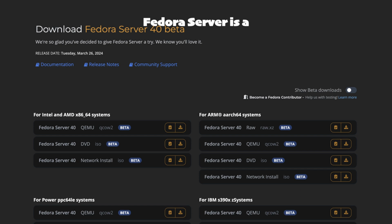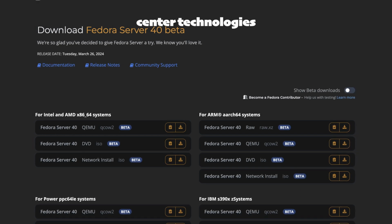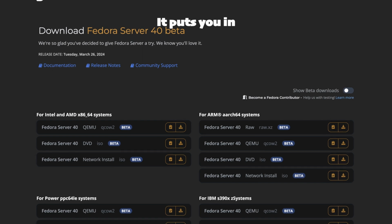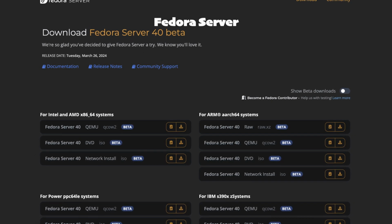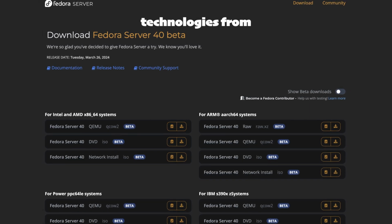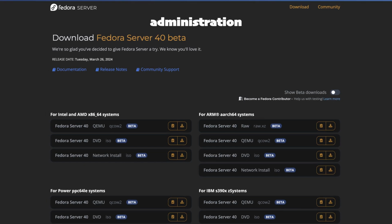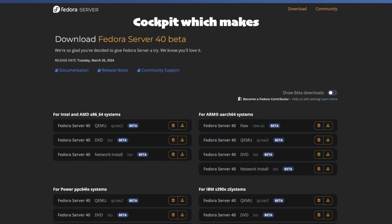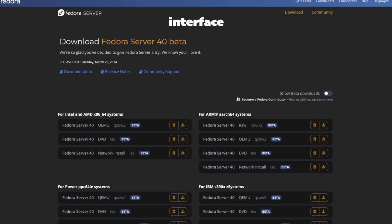Fedora Server is a powerful, flexible operating system with the latest data center technologies. It puts you in control of all your infrastructure and services. Fedora Server typically includes the latest enterprise class technologies from the server to the cloud. It offers an easy administration interface called Cockpit, which makes it easy to manage multiple servers from a single interface.